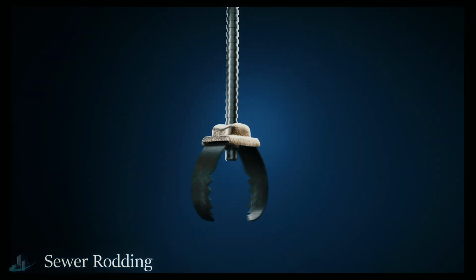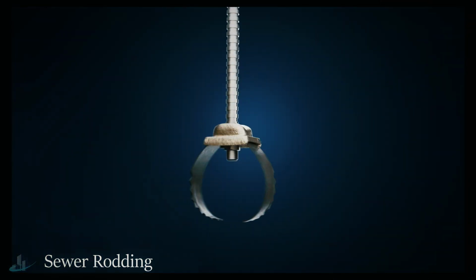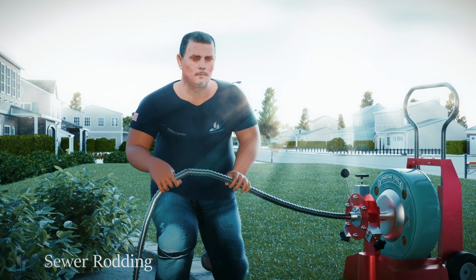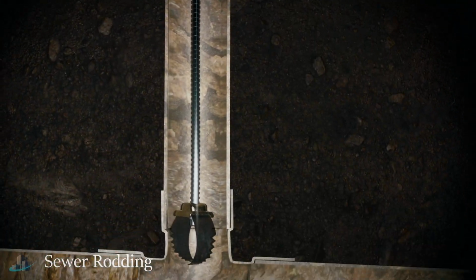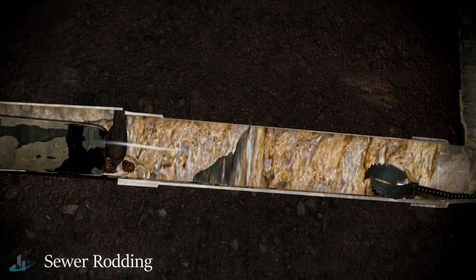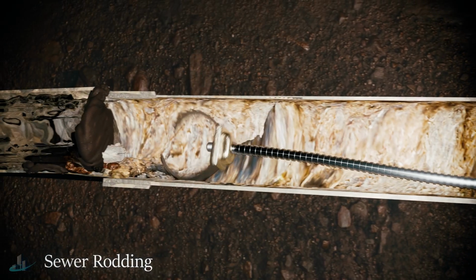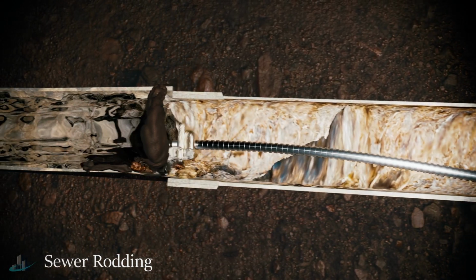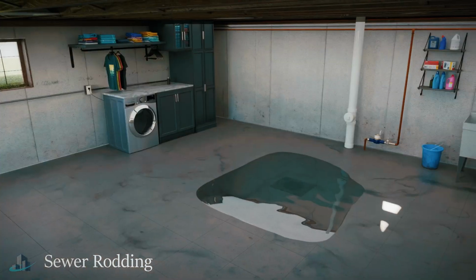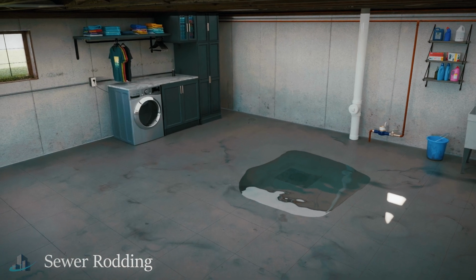We have special cutters that can unclog your line and restore the flow. The cutter is inserted into the sewer line, providing access to any clog obstructing the pipe, unless there's any sort of damage on the pipe that needs excavation. The cutter has sharp rotating blades that break up and cut through the blockage, effectively creating an opening or hole, which allows water and waste to flow freely through the sewer line again.